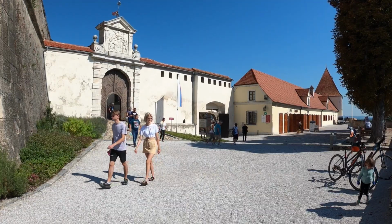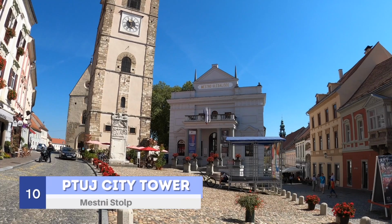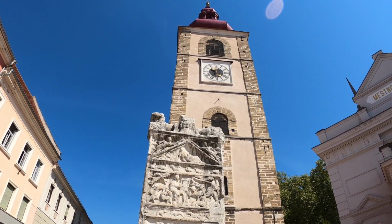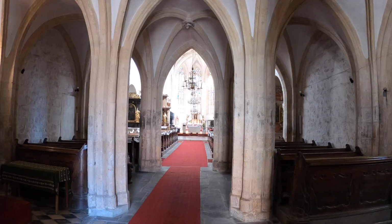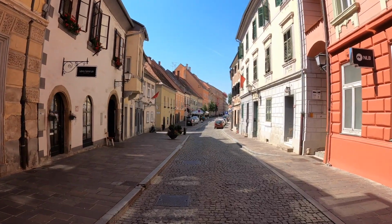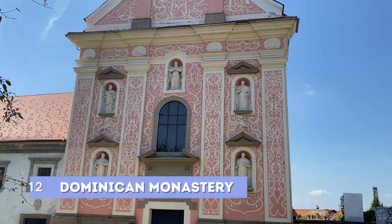So Ptuj Castle was quite nice to go see. They had a nice collection inside, and it's well worth the €8 price. Walking down to Old Town, be sure to check out Ptuj's beautiful city tower, with St. George's Church directly behind it. It's also lovely to see the pink Dominican Monastery, founded in the 13th century.